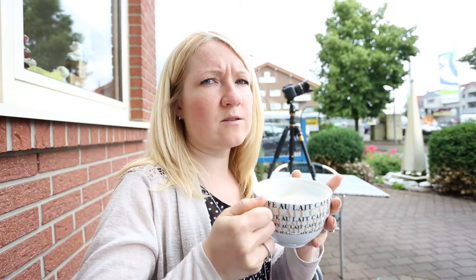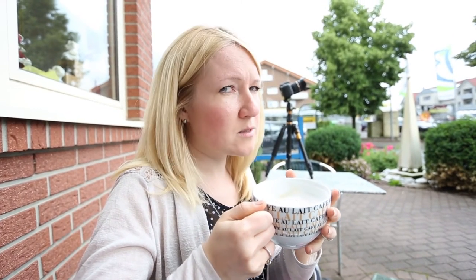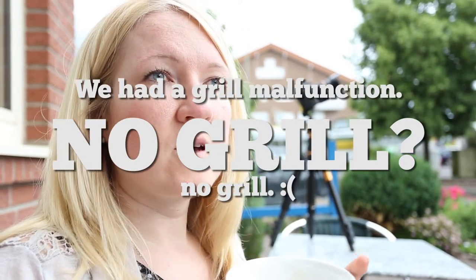Today we're going to make flammkuchen, which is a very thin flatbread pizza type of thing. It's very common around here. I think it actually has its origin in France, I'm not sure. It's a very thin layer of dough with some sour cream on it and some bacon and onions, and you bake it. Tonight we're actually going to make it on the charcoal grill. So very excited for that.